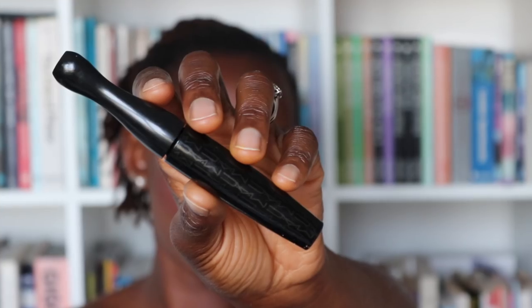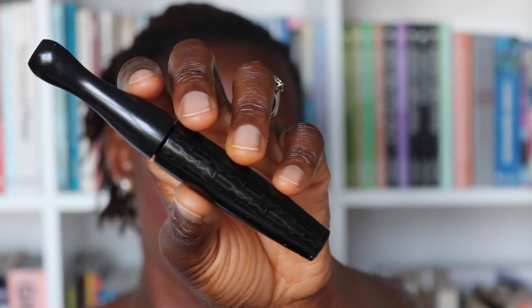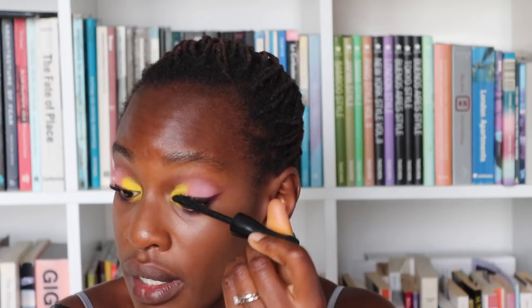Then I'm going to go back to my In Extreme Dimension 3D Black Lash and just go over my top lashes for a bit of extra volume. Finally, eye drama over. Okay, now I'm going to go into setting everything.